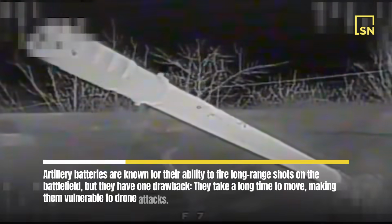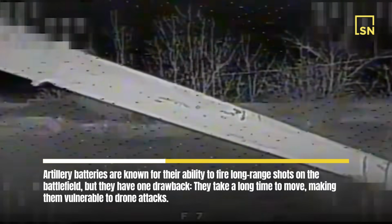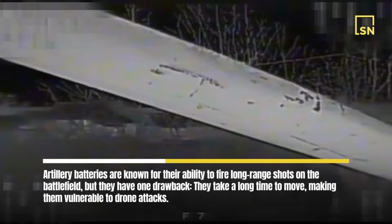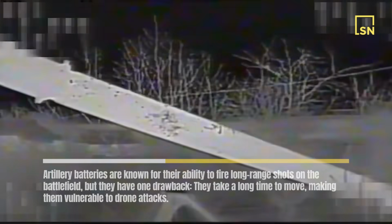Artillery batteries are known for their ability to fire long-range shots on the battlefield, but they have one drawback. They take a long time to move, making them vulnerable to drone attacks. The howitzer in the image has probably just fired and was preparing for another shot. However, things do not go as planned.